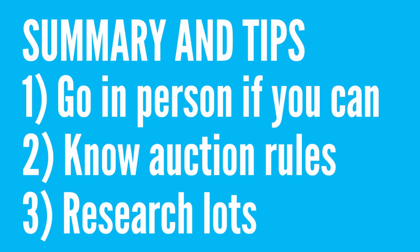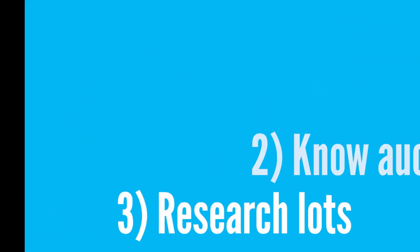The third and final tip that I have for you is to do your research. Online auctions will post pictures and lot numbers well in advance of the auction. What I do is I print it out and research everything. I want to research the price that it's been sold for most recently, and I want to determine what I am comfortable paying and what I want to sell it for, so that on auction day, when things are fast paced, I don't have to second guess myself.